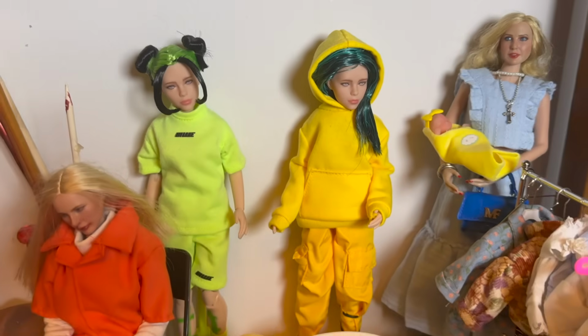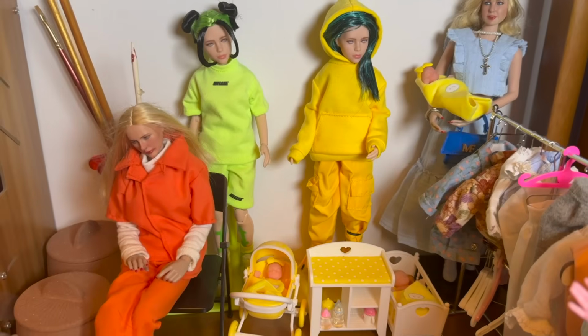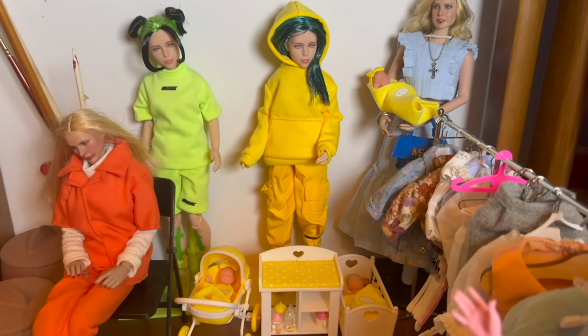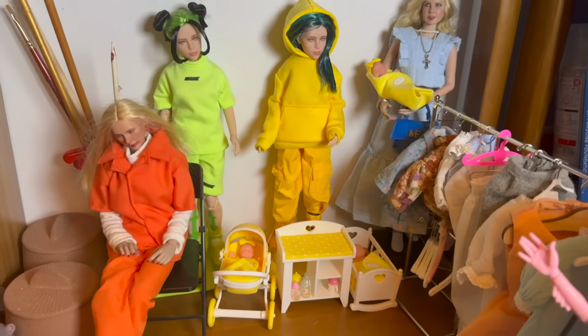I just liked the Billie Eilish dolls and I also liked their clothes. So I bought all three. I have the third one in the box, but she has a wonky face and I couldn't find one that didn't have a wonky face. So she was a repaint candidate that I never got around to. This is my whole life. So many projects and absolutely no time, but that's the desk. The desk dolls.